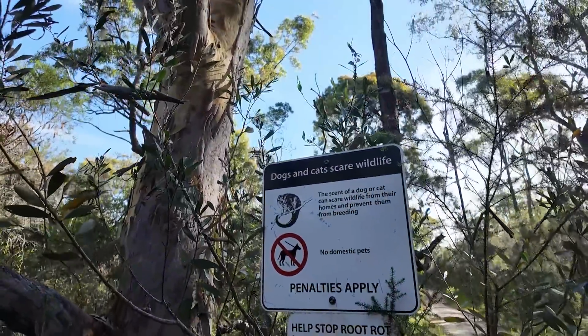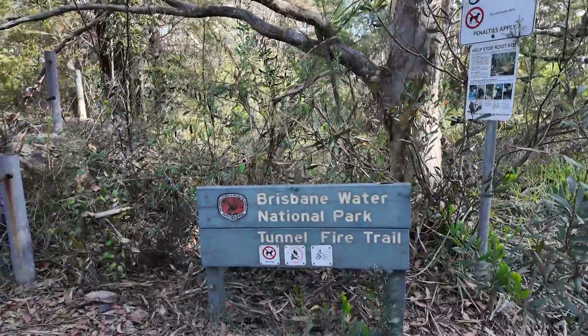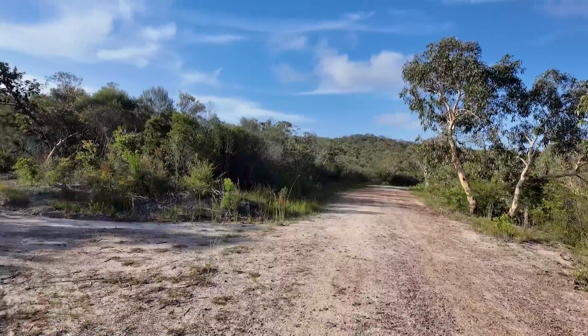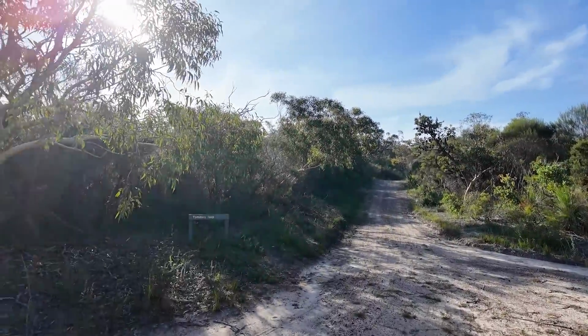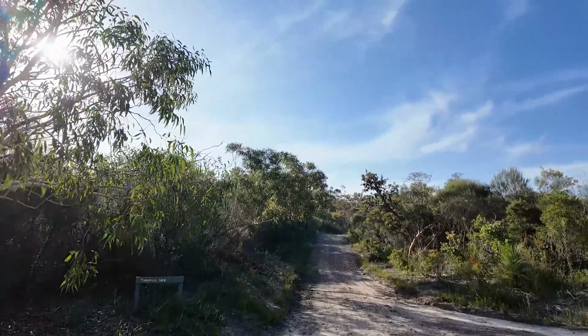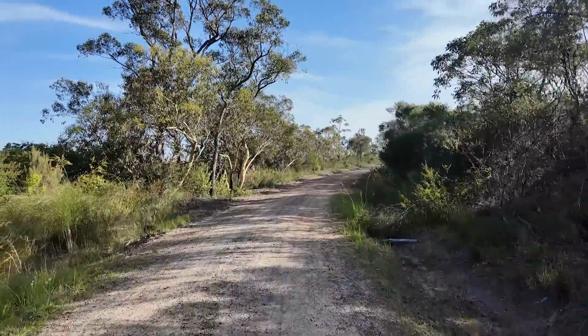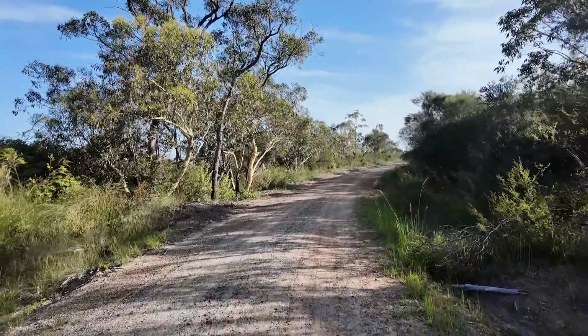It's a bit of signage, no dogs. Just come to a junction. This is the Tomo's Loop trail, which goes up there. Looks a bit steep. We're going to keep walking along the main trail, and we'll save that one for another day.